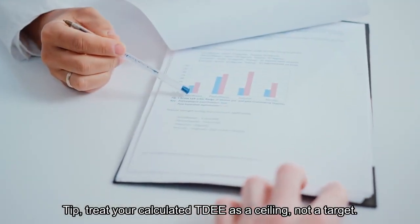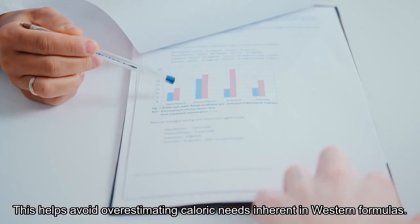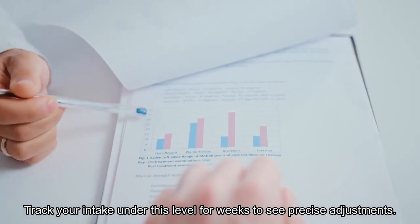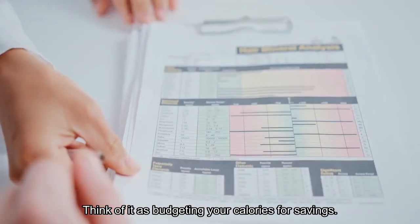Tip: treat your calculated TDEE as a ceiling, not a target. This helps avoid overestimating caloric needs inherent in Western formulas. Track your intake under this level for weeks to see precise adjustments. Think of it as budgeting your calories for savings.